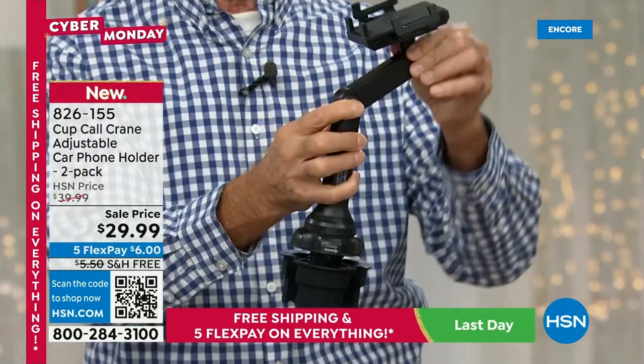And I'll take a look at the history of how we tried to solve that in the past. However, let's get to the solution. It's the Cup Call. Comes out of the box like this. There's nothing to assemble. You just press the big old gray button if you want to ratchet it up.